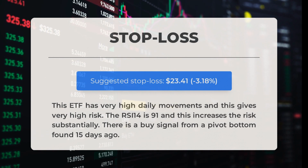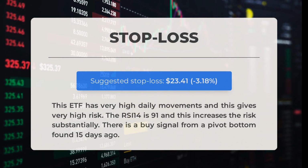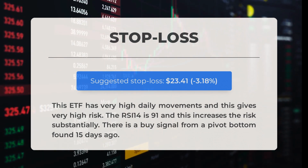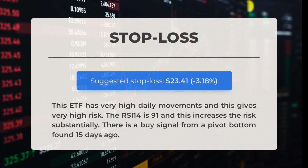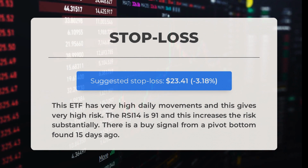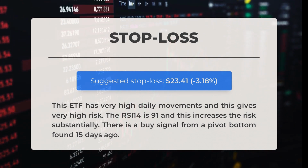This particular ETF experiences significant daily price movements, making it a high-risk investment. The Relative Strength Index, RSI 14, currently stands at 91, further amplifying the level of risk. Moreover, we have identified a buy signal from a pivot bottom that occurred 15 days ago, indicating a potential opportunity for investment.